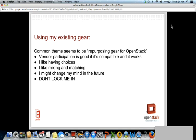So in that respect, we still have a lot of vendor participation. We have a lot of drivers coming in. I think there's probably at least another half a dozen or so that are proposed for the Juno release already. And there's more to come. They always show up about halfway through.